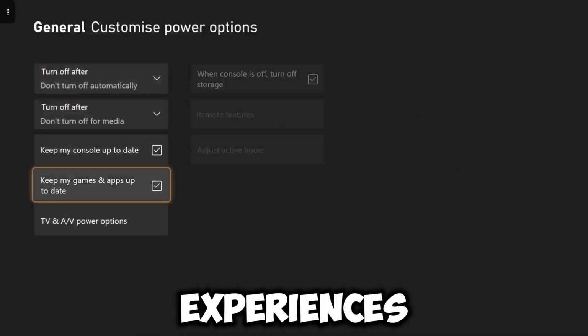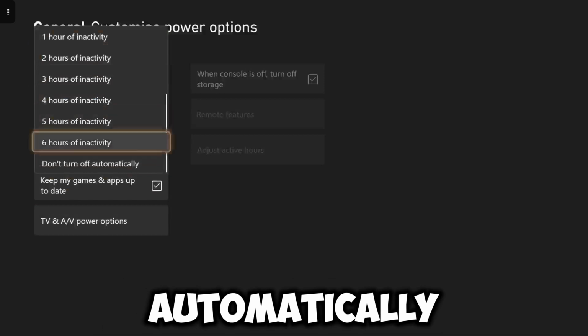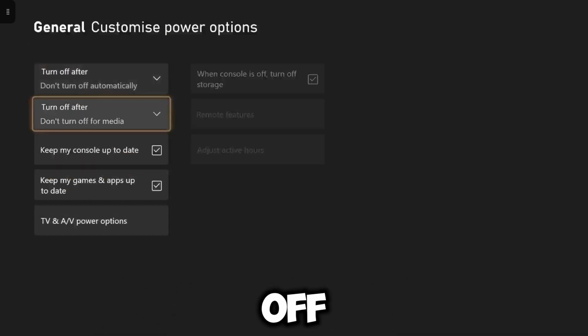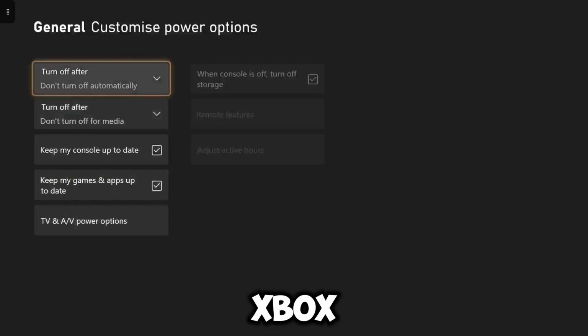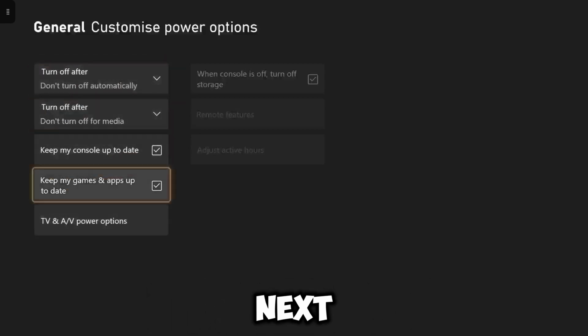Personally, I've had bad experiences with my console just turning off automatically, so I've set it to don't turn off automatically, so you can get all your games and downloads processed without it turning off. So that's another big tip for new and old Xbox gamers in order to get the best game experience possible. Now I'm going to be moving on to my next tip.